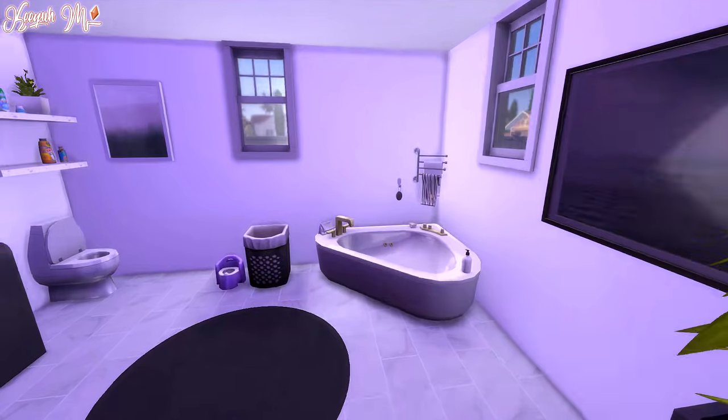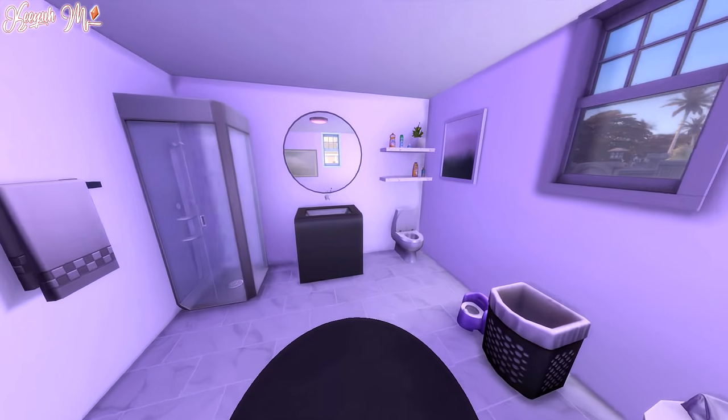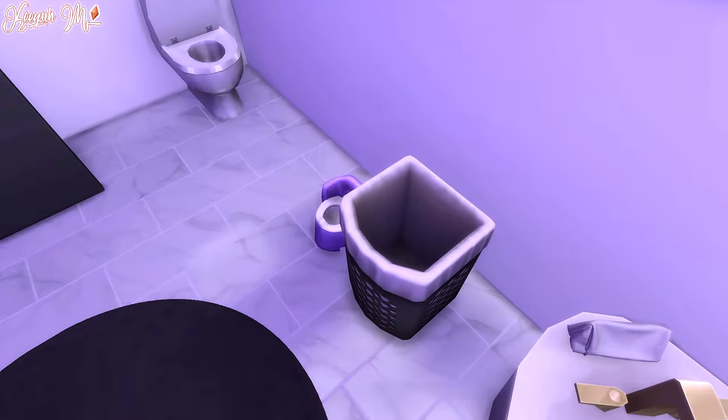Now, look, this is a bathroom. Y'all know I suck at making bathrooms, so this is just a little simple bathroom, black and white, little potty over here, hamper.